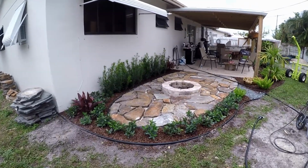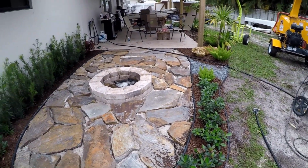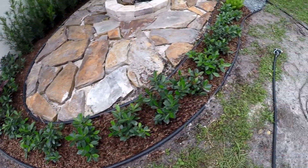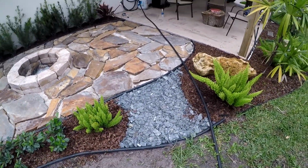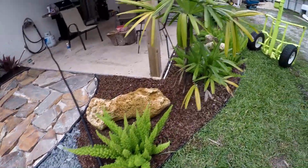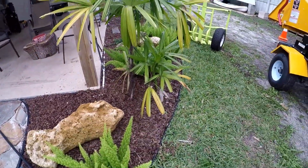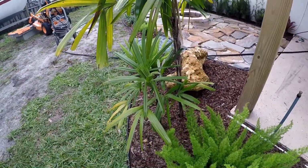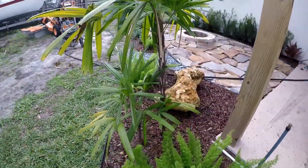Did a little landscaping in my backyard, made a flagstone patio. Some photinia in the back, a couple of Thai plants, and then some green island. This mulch is pine bark nuggets. Got some foxtail ferns, nice cap rock. These are some lady palms. Usually lady palms come in a cluster of like 20 or so stalks. But I picked these out from another job. He was getting rid of them. And they look really nice when you separate them.